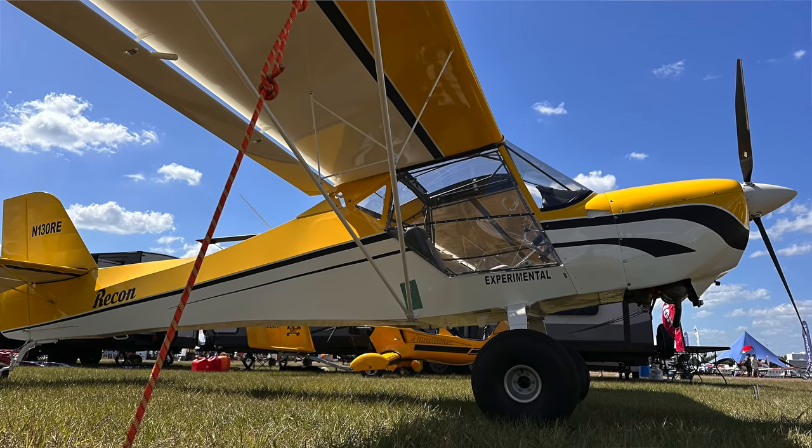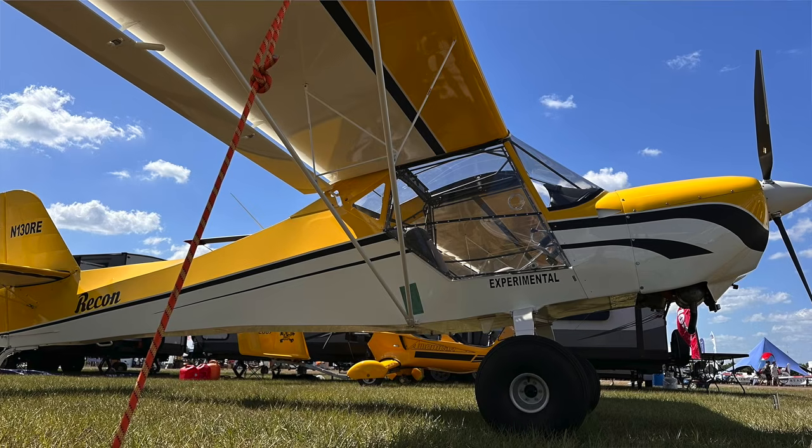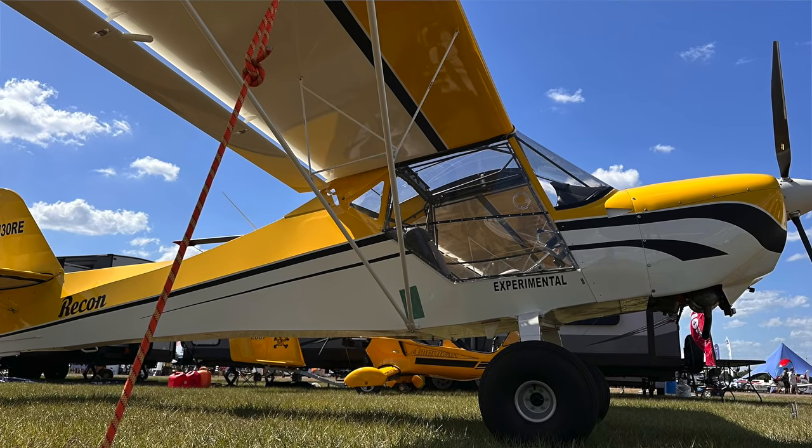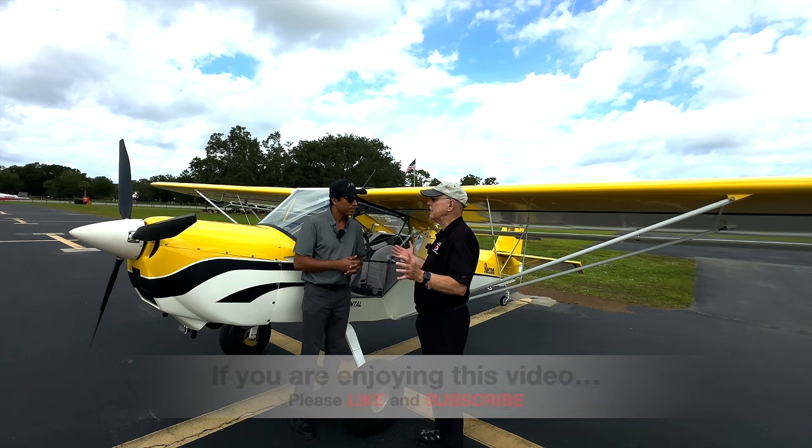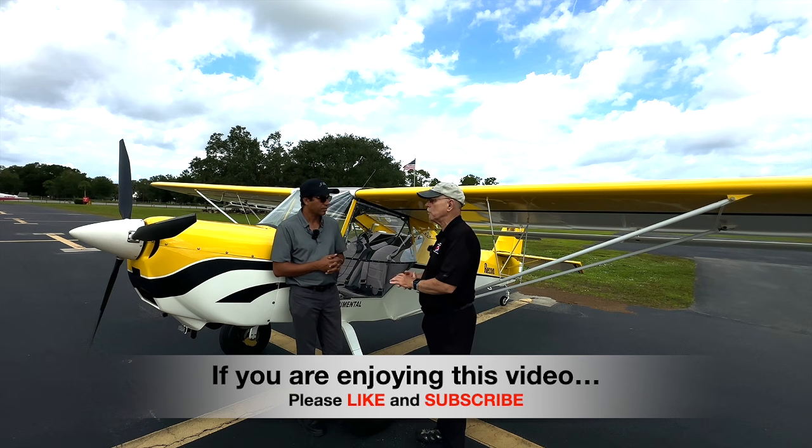Of course, the engine is also heavier, so the empty weight of this one is about 760 pounds. With the 915, it's going to be right around 800, 805. Among all the LSAs I've reviewed, which is most of them, that's still on the lower end of the weight. Correct, yes.